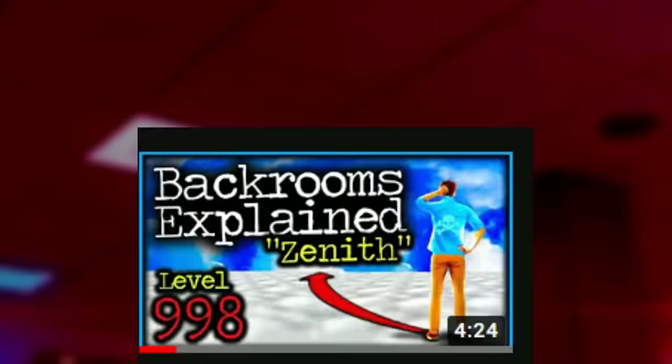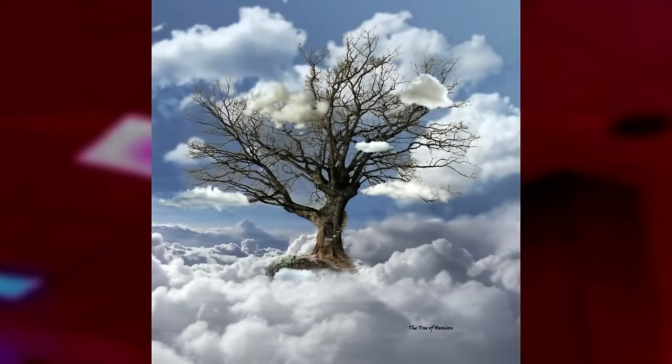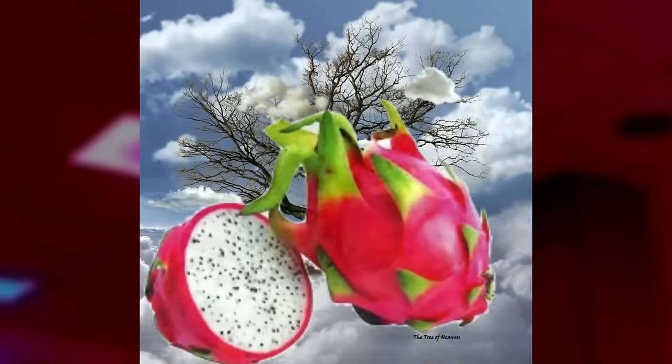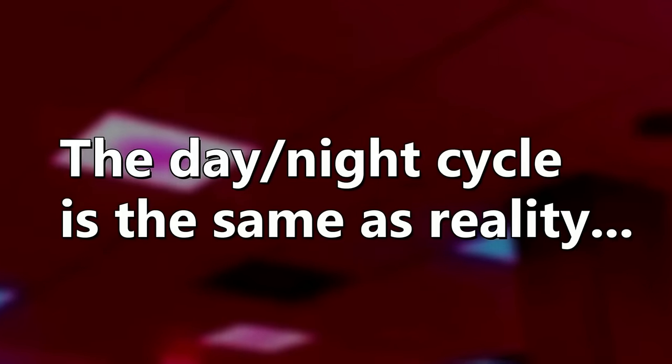Kind of like the floor of Level Zenith. This cloud floor actually has these trees that grow in the ground, and they produce a weird fruit, which you can actually eat. The day-night cycle here is pretty much the same as real life, so the windows disappear during the day, but they'll reappear at nighttime.